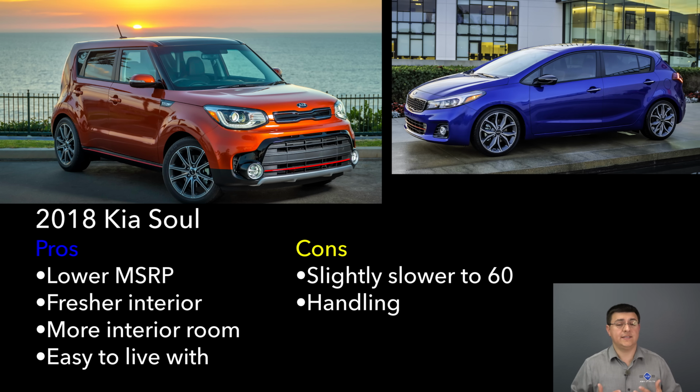However, we actually get a slightly more modern Kia interior in the Soul. It's definitely noticeable when you look at the infotainment system, which becomes an 8-inch color touchscreen infotainment system, and the overall design and materials that we find on the dashboard.